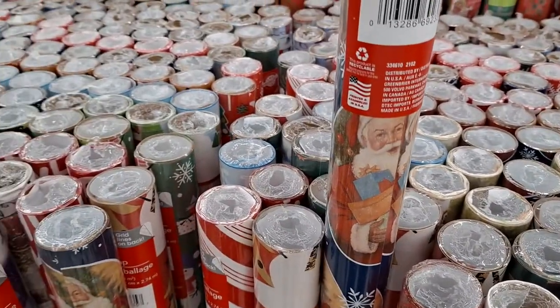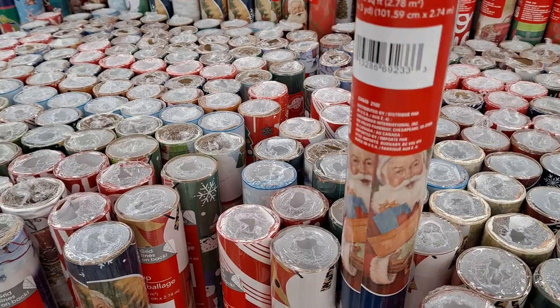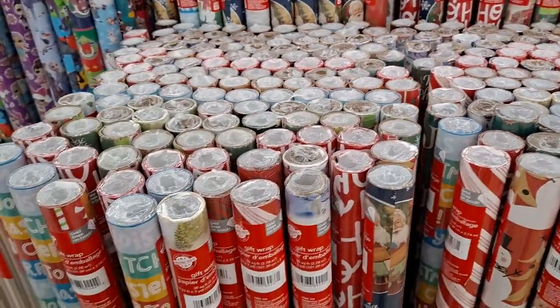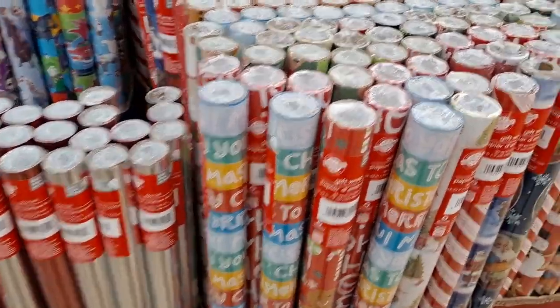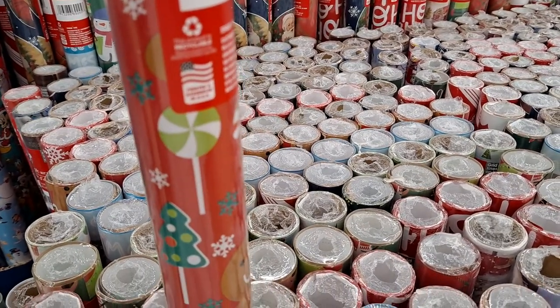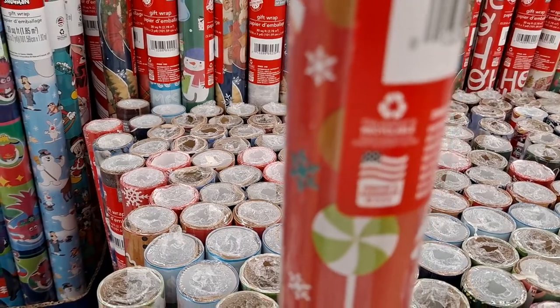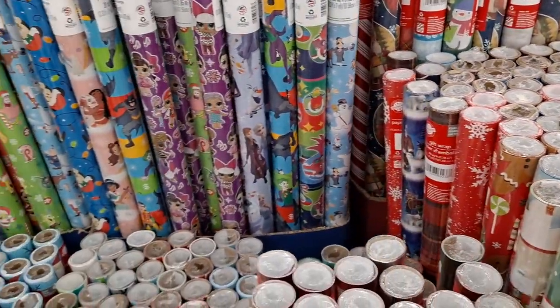$1.25 for 30 square feet. I think that's a good deal. I'm not 100% sure. Are these the Hallmark made ones? No, these are the Dollar Tree ones. But they're made in the USA. I'll pay a quarter more to support US companies.